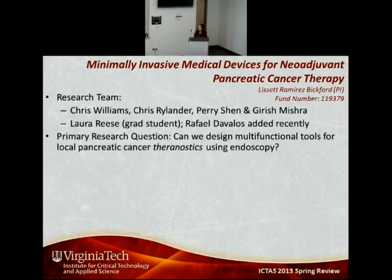And I met with him and told him what the ideas were that I wanted. I really wanted to do a minimally invasive device to be able to do photothermal therapy with nanoparticles. And so I asked him if this was something that would be compelling, and he seemed very interested in it. He told me I should talk to Girish Mishra, who's listed up there also. Girish Mishra is actually the director of the GI endoscopy unit over at Wake Forest.